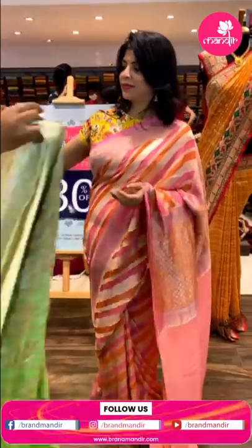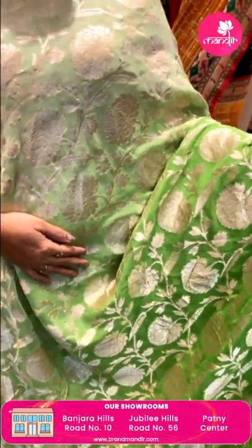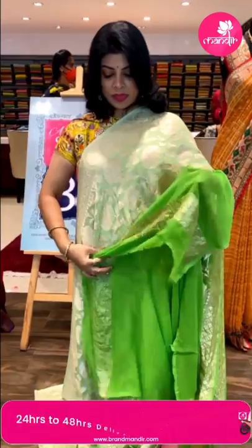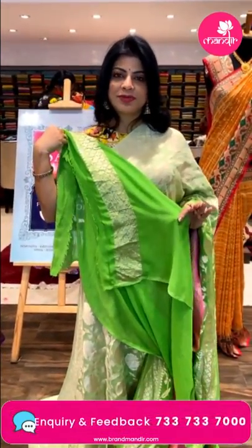Next saree. Lovely light and bright green. Beautiful floral jaal weave. It's in half and half color. Border, half florals. Pallu contrast with floral brocade, florals and vines. Blouse contrast, bright green, very pretty green. I just love this kind of neonish shade of green. I just love it. Blouse contrast, plain with border.